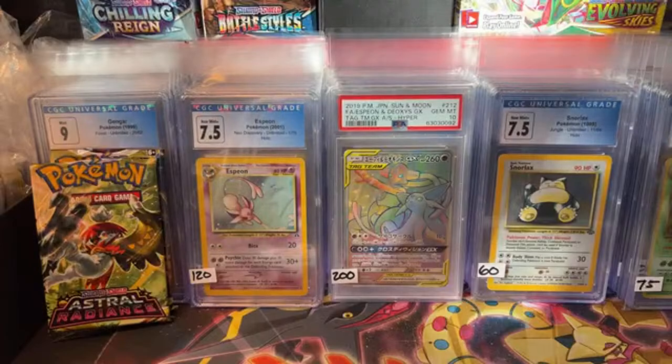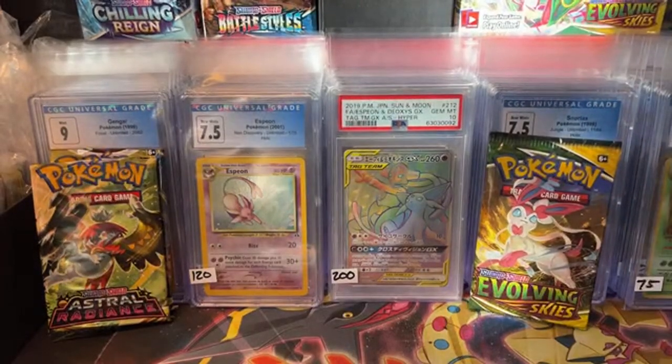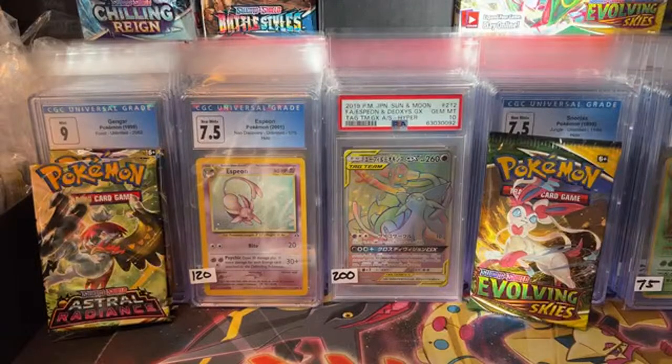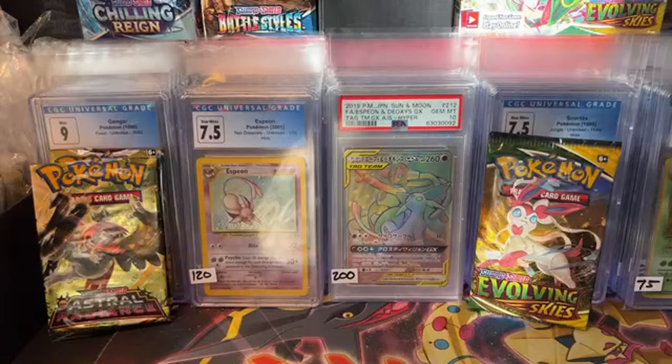So here's Brooks Belanger, one Evolving Skies, one Shining Fates. I had a few good cards, but nothing insane. Is that you, Shinikin, the Nathan guy? I'm so sorry, man. Hey, mister, do you have any graded Shining Steelix? I have one first edition PSA 10 Shining Steelix. All right, so one Shining Fates. Yeah, sometimes there's like one card in the bag.